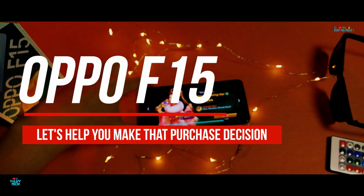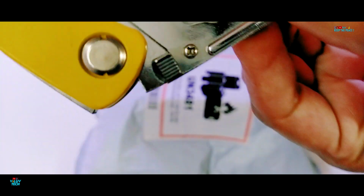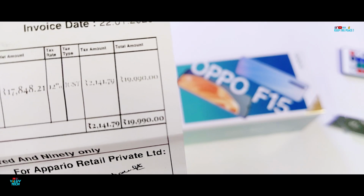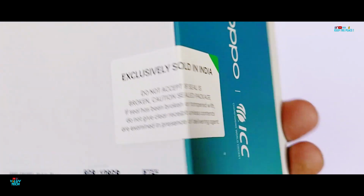Oppo is back with the Oppo F15 in its F series lineup, which is basically offline centric and priced a bit on the higher side compared to Redmi and Realme devices. Though this time they have priced it not too high at under 20k with a single 8GB RAM plus 128GB variant and just two color options.